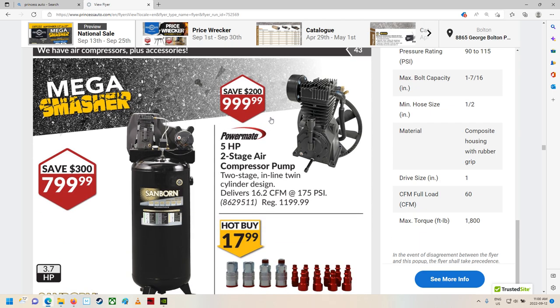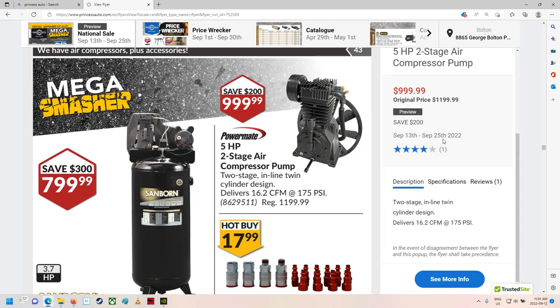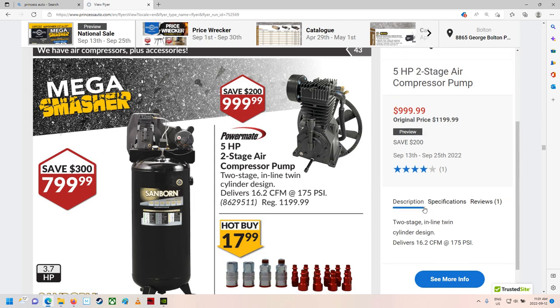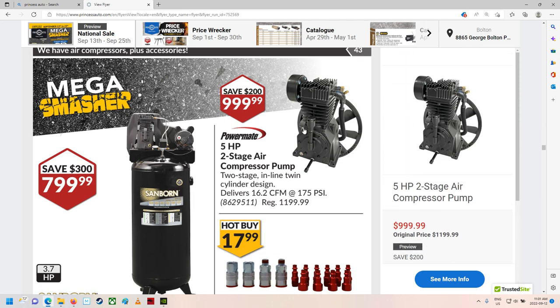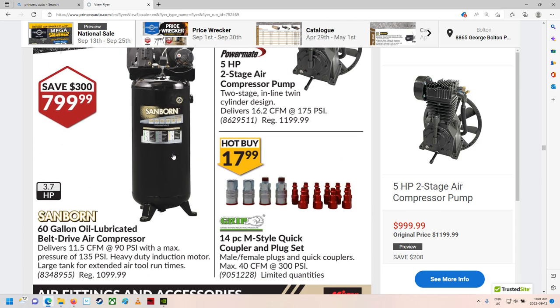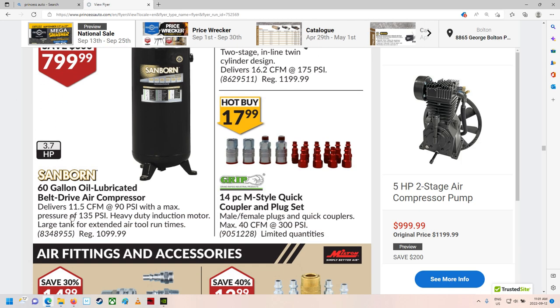Air compressor stuff. That looks sort of the same pump as mine on my big air compressor here, but I think it's maybe a hair bit smaller. Like mine's more like a 30 CFM. So it's maybe one step down. Air compressor, of course, there too. That's actually a pretty good price for that. $800 for, what is it, an 11.5 CFM at 90 PSI with a max pressure of 135. It's not too bad.